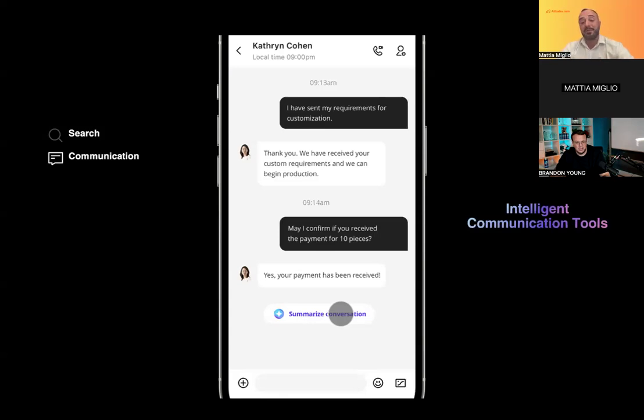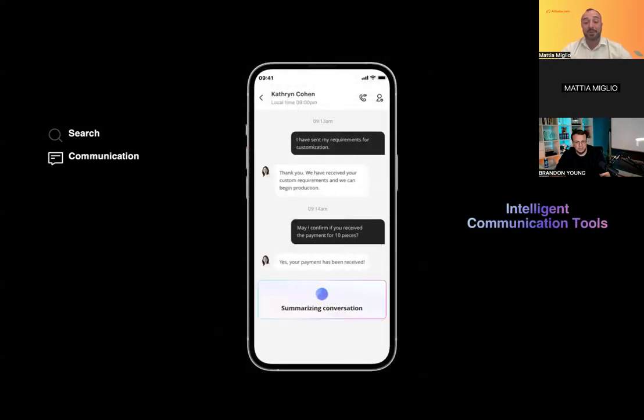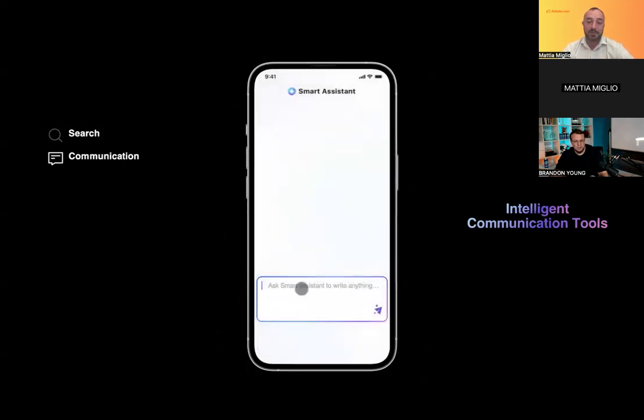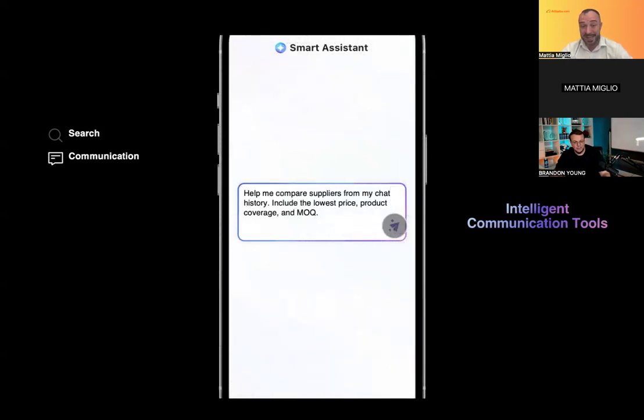What's cool about the smart assistant is that you will probably receive 10, 15 different inquiries and different answers from our suppliers. It can summarize the conversation for you. So based on this summary, you can understand better and you can summarize hundreds of different quotations that you may receive. This is not it. You can also ask our smart assistant to compare the different suppliers for you based on your specific needs.